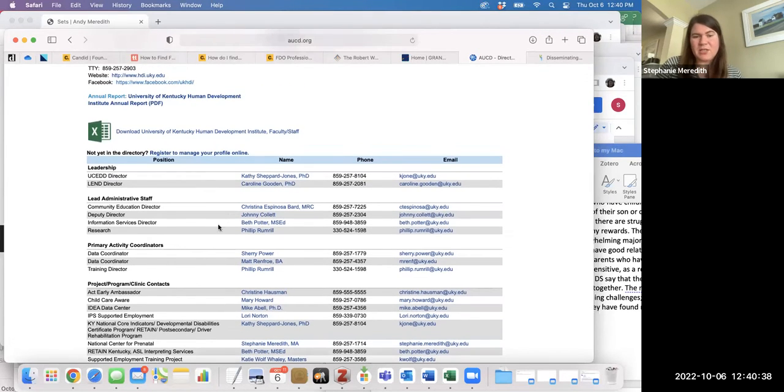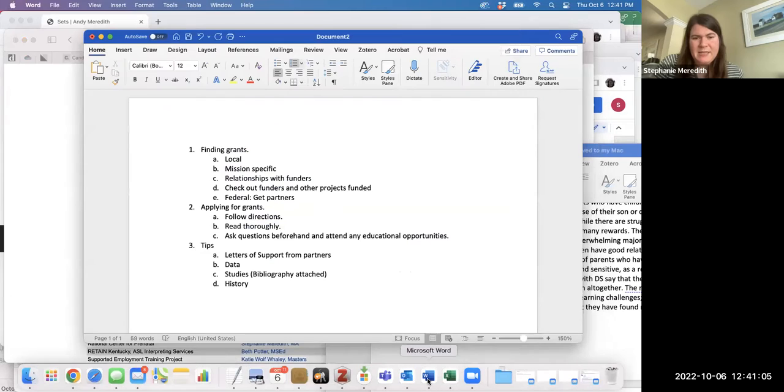And often there will be someone who is a community education director or something. And in your particular state, you can reach out to that person and say, hey, we would be interested in working on some projects with you. Would you maybe be interested in helping us look at some federal grant opportunities with that? And they may be able to wrap you into a grant. They may not, but it's worth reaching out because you definitely want to have a partner when you're applying for a federal grant if you have one that you're interested in. So that is kind of the first step.